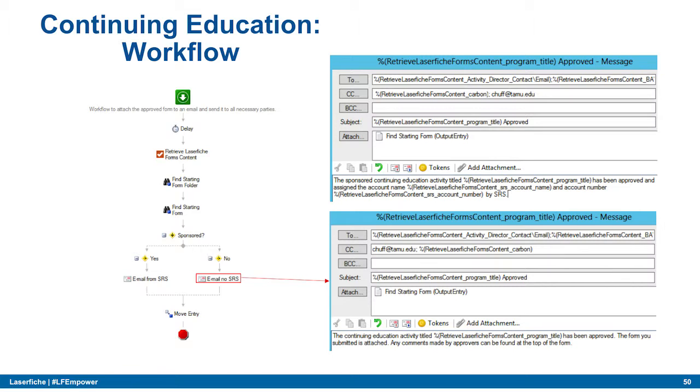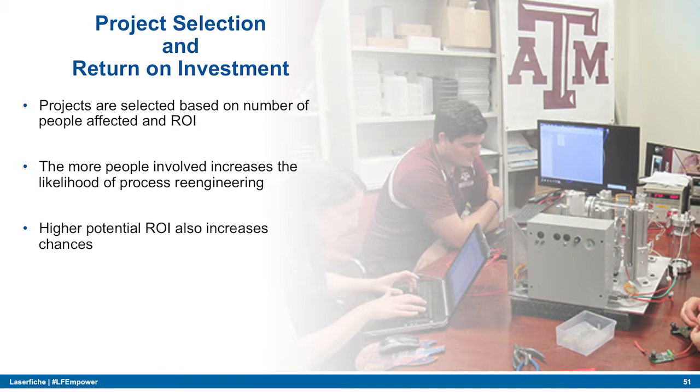So that's the two processes, kind of doing different things, but both handling approvals in different ways. So we're going to now move on to how we do project selection and how we look at return on investment. For project selection, for the most part, it's mainly left up to me to decide which projects I want to take on, unless my boss comes to me and says, some dean wants this, let's do it in a week, and then we lose sleep. But we take those on pretty often, actually.